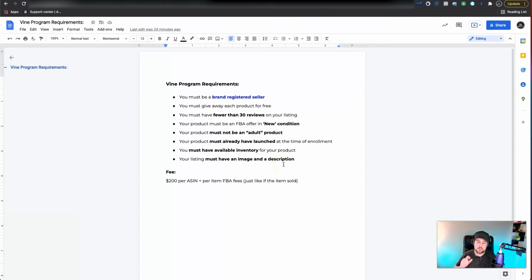And on top of that, something else to consider is that you have a per item fee, meaning if you already sell on FBA, you're going to have to pay a fulfillment fee. You're going to have to pay the Amazon fees, and Amazon's going to take their cut.